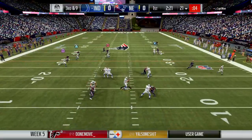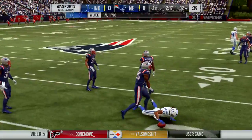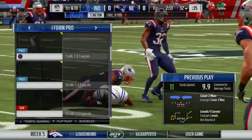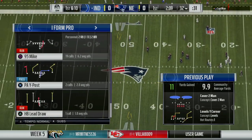Out of the gun, Luck. And he's got his man, Hilton. Luck able to find Hilton there for a Colt first down. After getting that turnover on the first drive of the game, you'd hate to just stall out the momentum, go 3 and out. They're able to avoid that there.